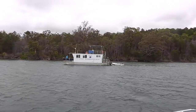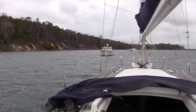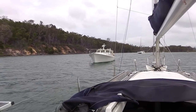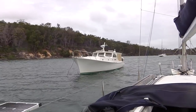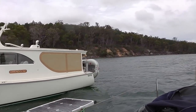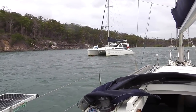A few boats in here. There's a Kingfisher Bay houseboat, a very nice gentleman's motorboat, and a boat called Lionfish Safari.